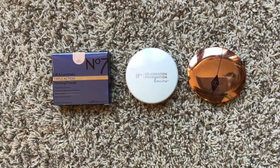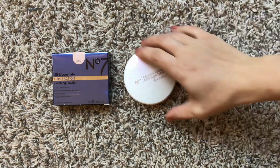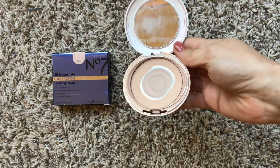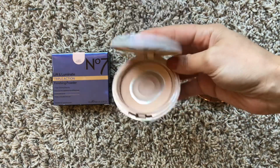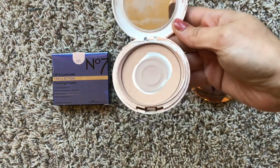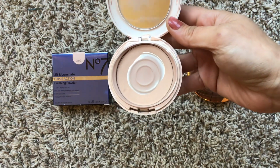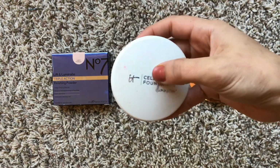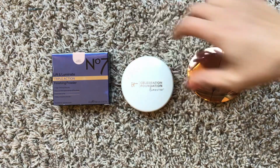For pressed powders, I only have 3. I'm really trying to work through the pressed powders I have, so that's why I only have this many right now. I have the IT Cosmetics Celebration Foundation Illumination powder. Such a name. I've been working on panning this for the year, getting pretty close, so I use that daily to set most of my face.